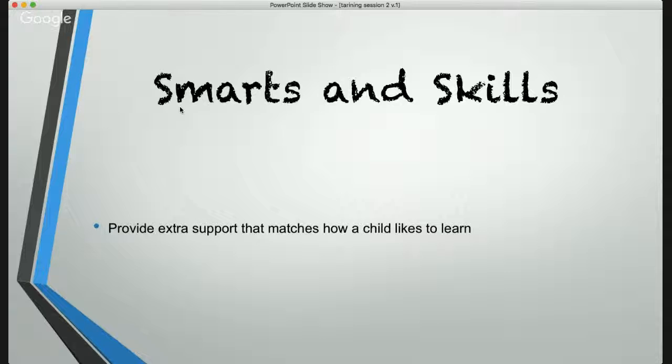And when a child needs extra support, tutoring, it's a good idea to match the way the child is being taught to the way the child likes to learn. That's why I've asked you to find out your learning style. So when you tutor, you will know what your biases are, and you will be able to adapt your biases or use your biases to really help parents and children learn.